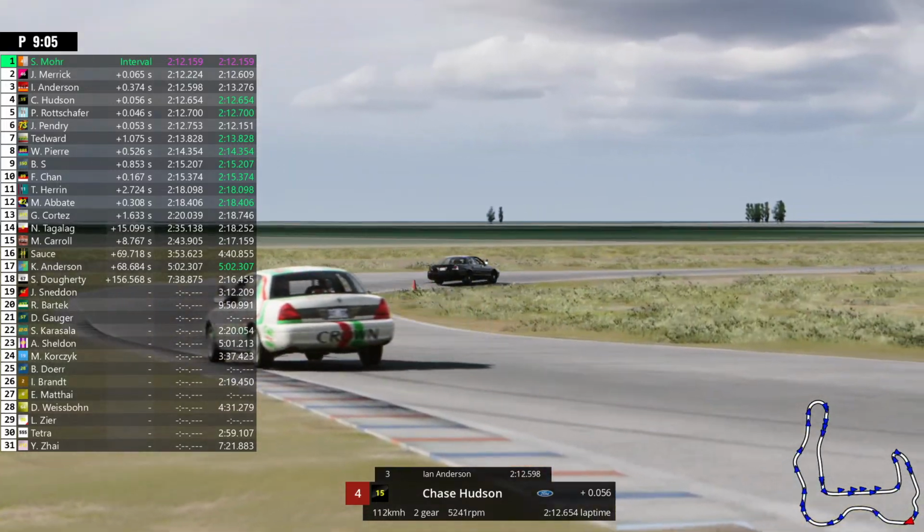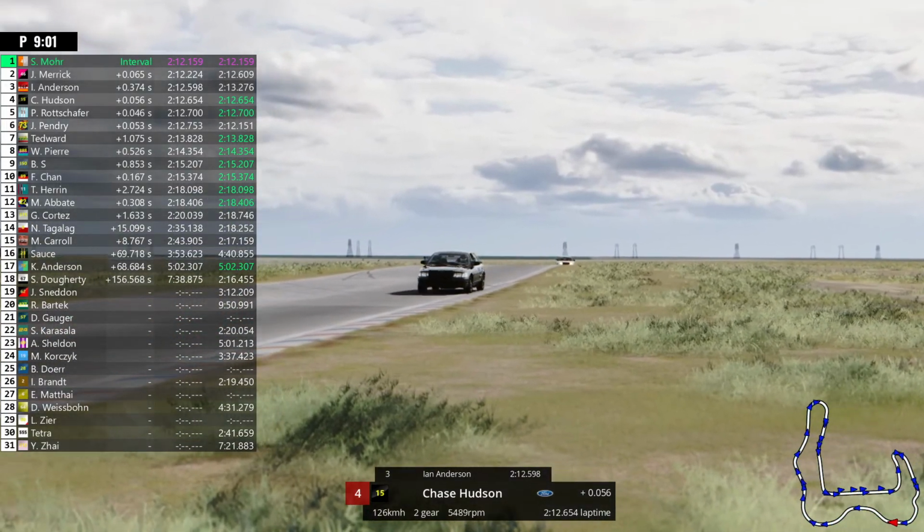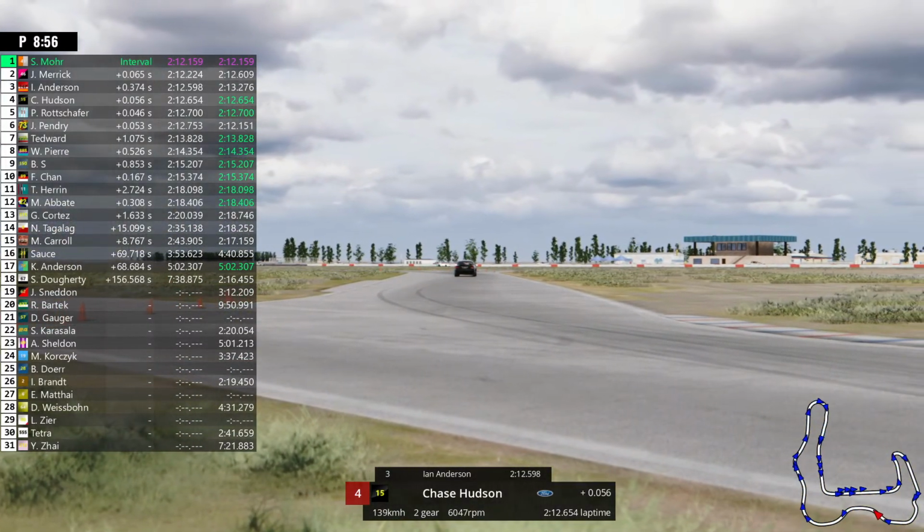Looks like one of the drivers having an issue. So I'm trying to do some tech support while we're in practice still, so I can focus more on qualifying and race.